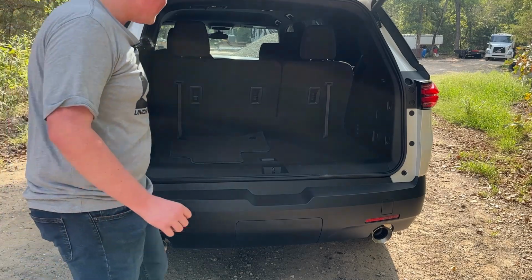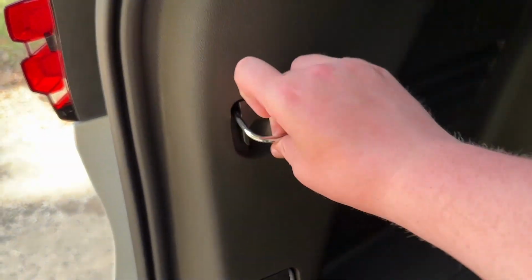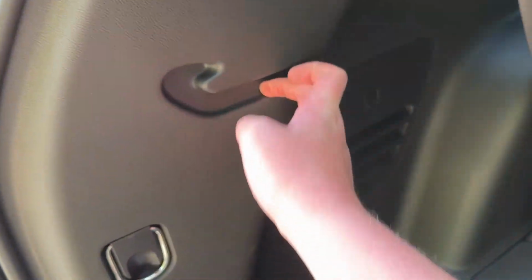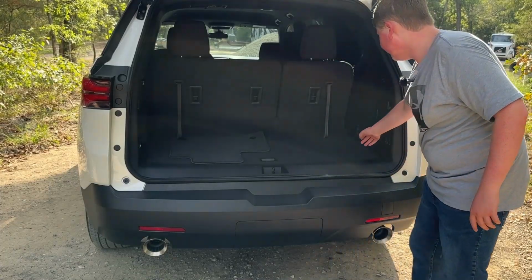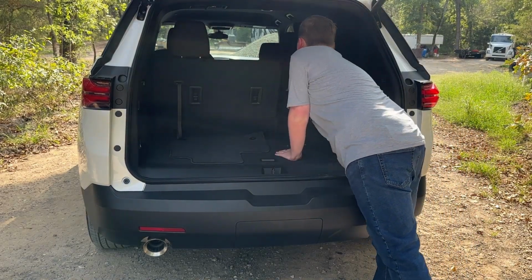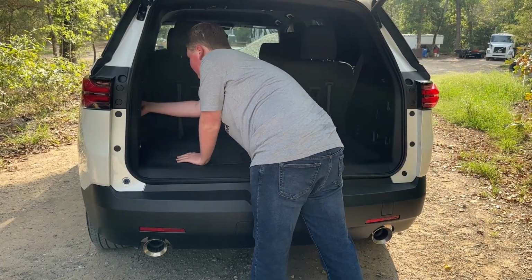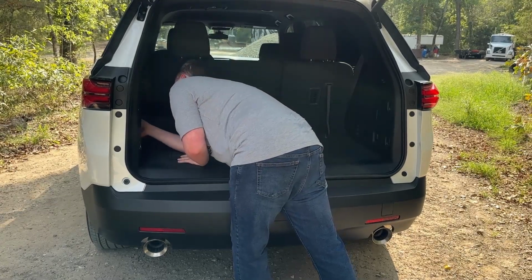Once you open it up, you'll find a decent cargo area. You have tie downs on the side, some little slots, which I would presume would be for a cargo cover, although this one doesn't appear to have it. And if you want to fold the third row down, one pull on the strap, pull and push, and then that will fold the third row. You also appear to have a fuse box back here for something. Don't know exactly what, but there is a fuse box back here.